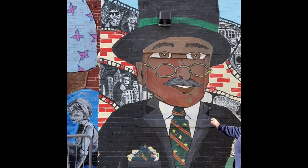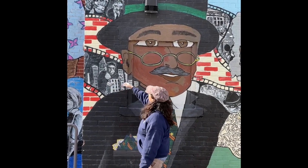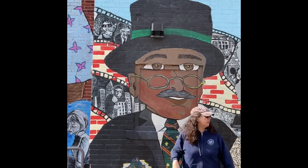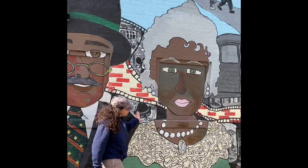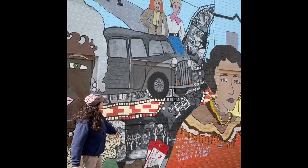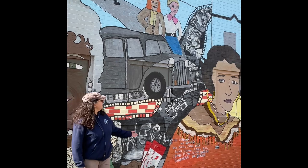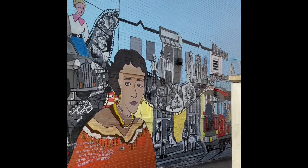Running through the whole mural, I have a film strip of different favorite movies. So we have King Kong here, Audrey Hepburn up there, and maybe the Lone Ranger. The Wizard of Oz is over there somewhere, all kinds of different movie references.